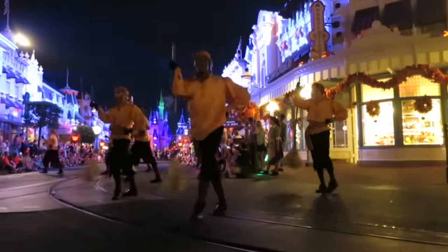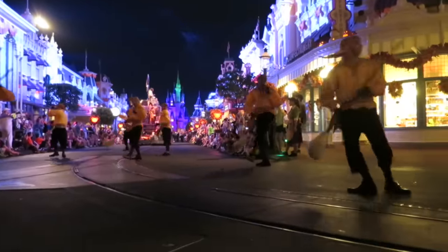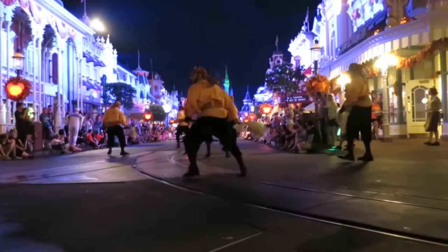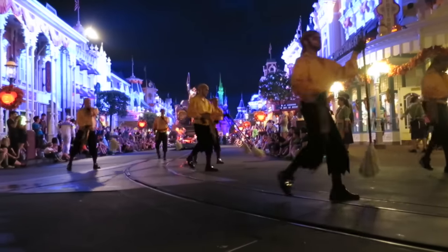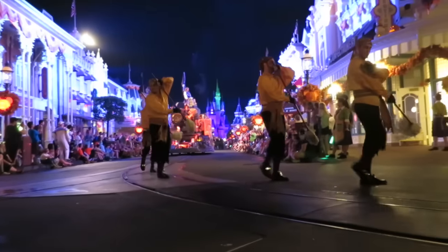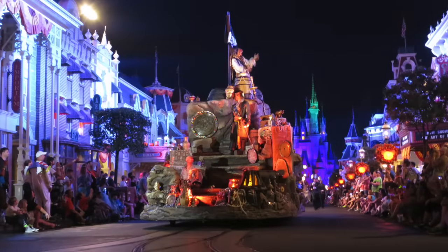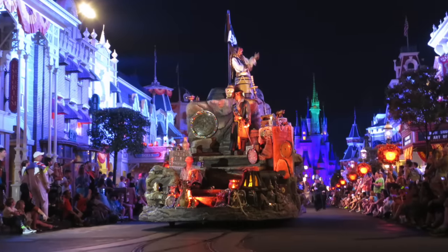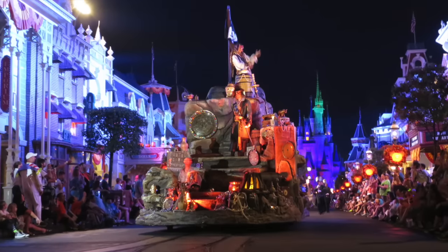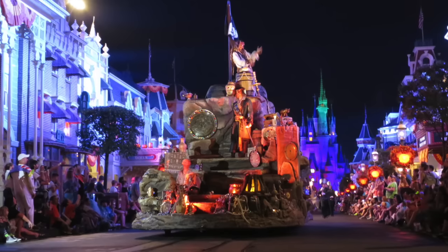Now, once the pirate ship passes you, there are a lot of pirate dancers, and they are carrying mops. That is a first. This is the first year they're doing mops. They usually carry pirate flags with the skulls and bones on them, but this year they did not have the flags. They replaced them with mops instead. So I guess they're representing pirates, you know, cleaning the deck of the ship. I assume. I don't know why they made that change. Personally, I think the flags look better, but who knows? There might be some reason they decided to change those out.